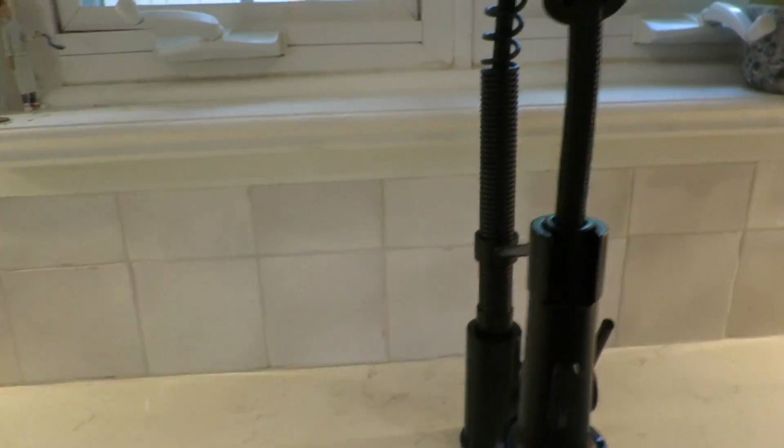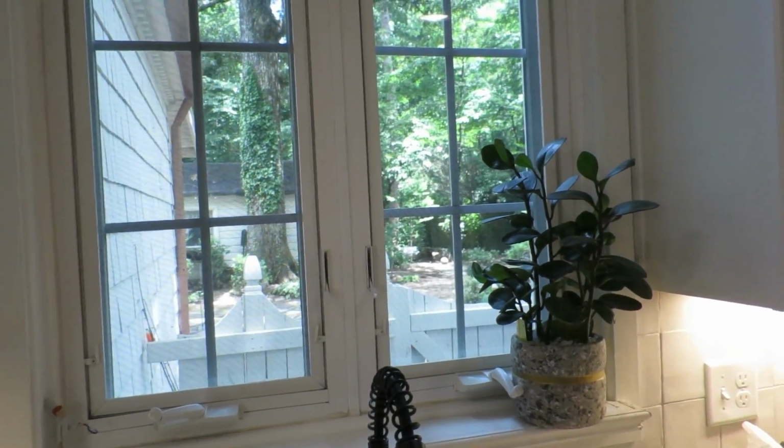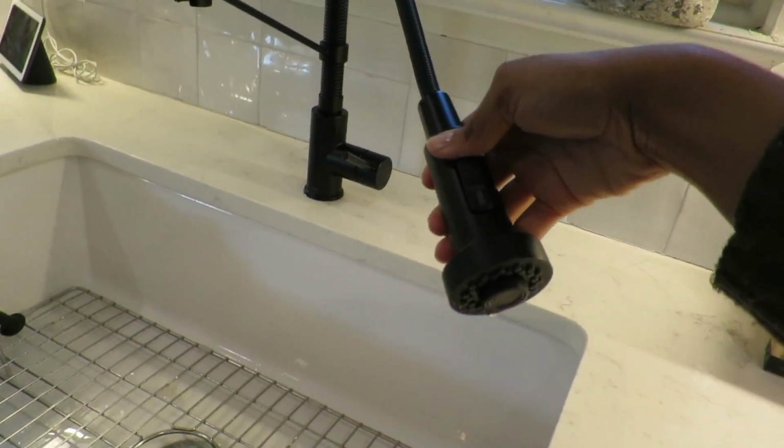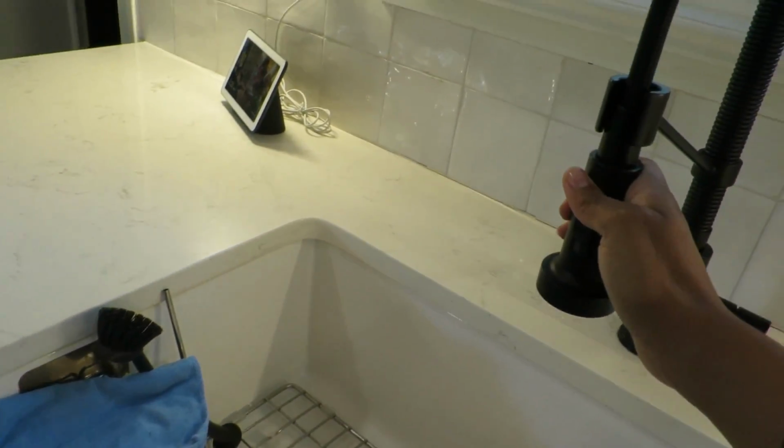I love this faucet. It has really good reach, and the farmhouse sink is amazing because I usually get wet when washing dishes, but it's deep enough to help prevent that.